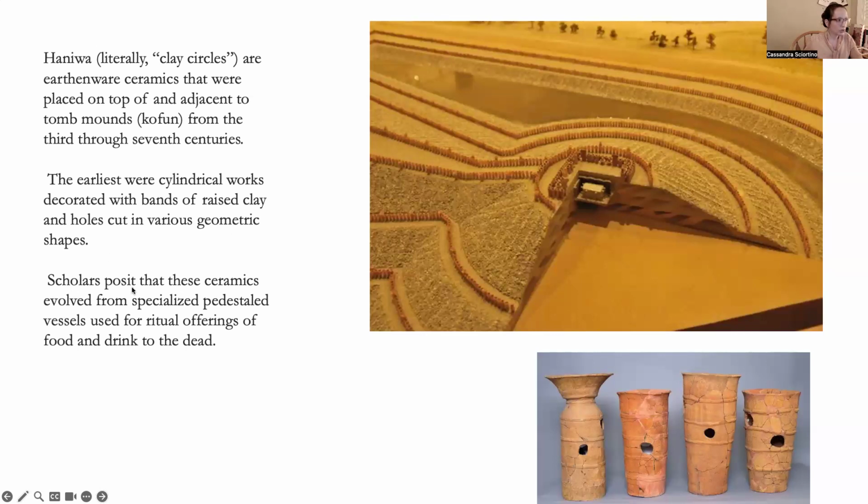And the scholars believe, or have proposed, that these ceramics evolved from specialized pedestaled vessels used to make ritual offerings of food and drink to the dead. And think back to the bronze vessels from the Zhou dynasty and the Shang dynasty, and the ritual offerings to the deceased were these elaborate ding pots, for example. This is a very different relationship to a vessel. It's a very different kind of externalized vessel rather than one that's buried with the deceased. And what kinds of ritual offerings these were, we don't know, but this is the theory by scholars. It is accepted as a theory.